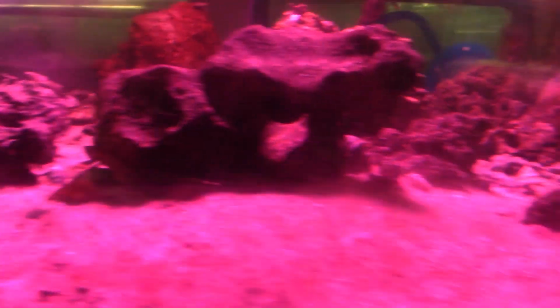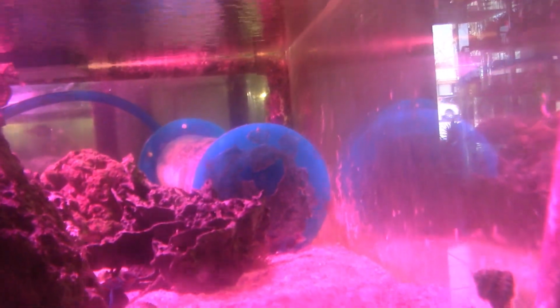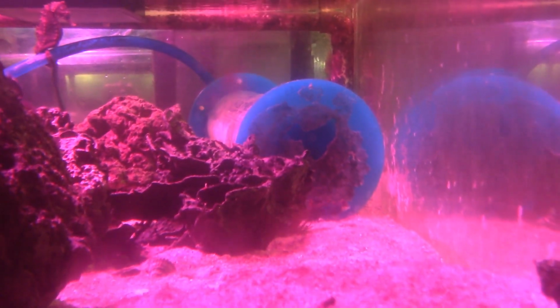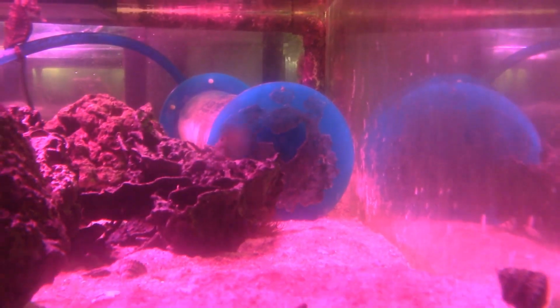And let's see, there should be some mandarin gobies around here somewhere. There's one over there, look, you can see it sitting on the bottom. Oop, there he went.